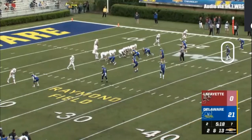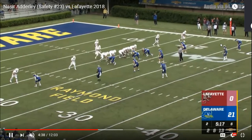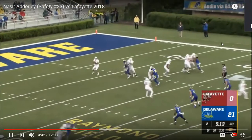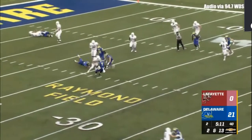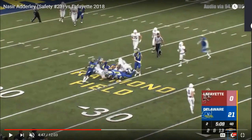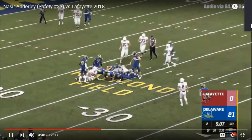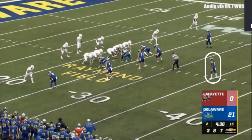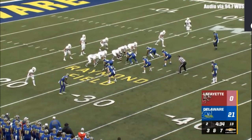The one thing I don't like about watching safety tape is because of their generally deep coverage, you don't really get to see them in the full play on tape all the time. But we saw that he was outside the left hash to start the play, and he's right there. He always finds a way to get on camera. Which is a good thing. At least in football.